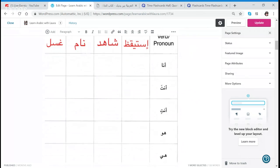So let's do shahida. Now here you'll notice that we have three root letters, sheen, ha, and dal, but we've got an extra aleph. Remember I said this is a different form of the verb, but it's going to stay in that order. So you're going to do exactly the same thing, except that you have four letters here. There are actually two root letters and an extra letter for the form. I want you to write those out. Let me know when you're done.